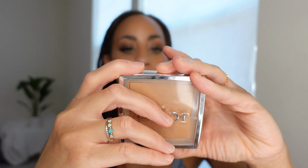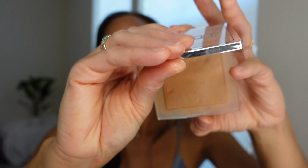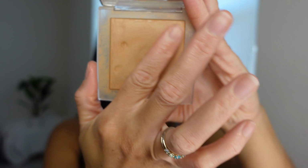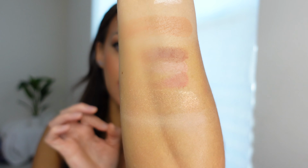So Dior, we're going to talk about my favorite powder. This is the Backstage powder. I have beat this thing up. I love it so much. It's the perfect color. This is 3 in. It is a neutral color. It is so pretty. It's got a nice finish to it once you put it on your skin.